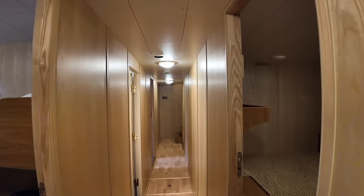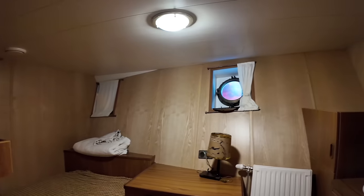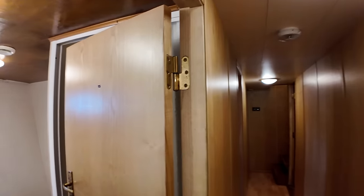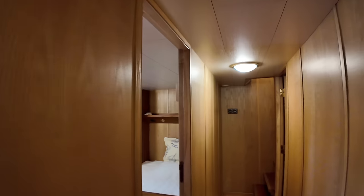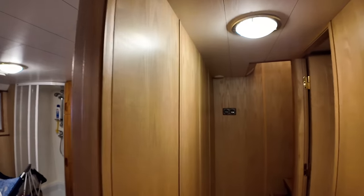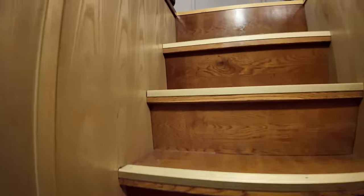Okay, yeah, so this was the accommodation area. Let me know what you think in the comments below. But yeah, I mean, I'm not sure about you. I probably struggle to find enough people that I know to fill up all the cabins on here. But yeah, if you've got a large social circle, big family, what a fantastic ship to take them on some nautical adventures. Okay, let's head back up onto the main deck now.